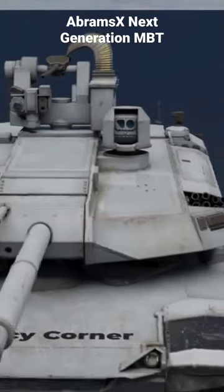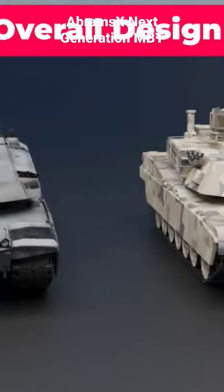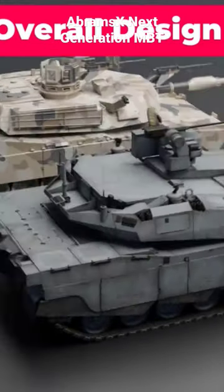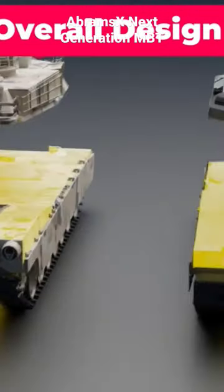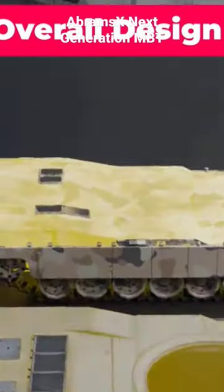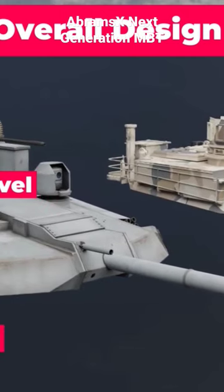The first thing we need to look at is its overall design. We can see that it still has some similarities with the previous version. The AbramsX still looks like an Abrams tank. The overall geometry design of the hull is still the same. The turret's finish of the edges has changed as it now has a number of bevels, unlike the M1A2 that has one straight bevel.